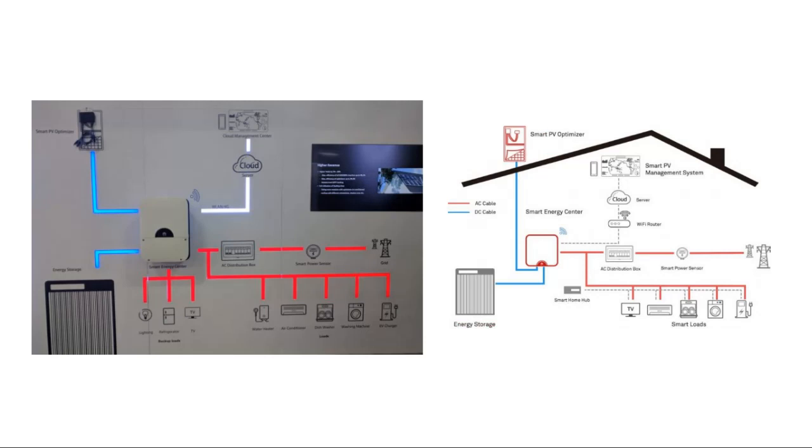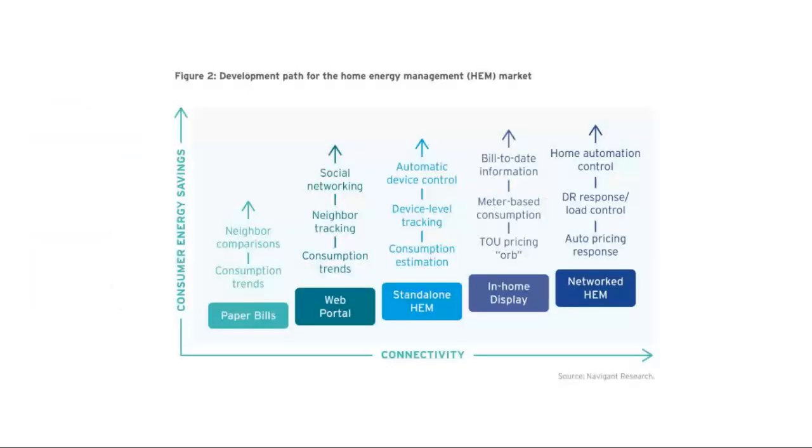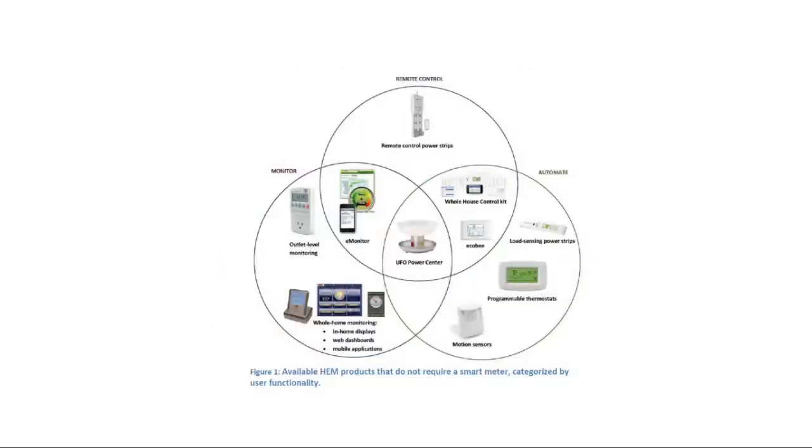Next example, the Huawei system. The Huawei system is a new system. Here we have a smart PV optimizer, smart PV management system, iCloud, smart energy center with solar inverter, storage system with the battery, also smart load, smart home hub, and the smart power sensor and AC distribution box. Here is a very advanced system you can see in the left figure. At Okan University, we developed a system. You can see the first figure.